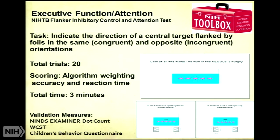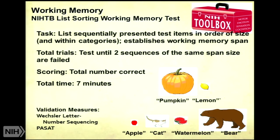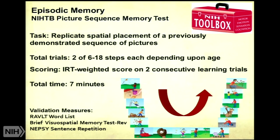They've validated against NIDS examiner dot count, children's behavior questionnaire, working memory, similar to the Wechsler letter number sequencing and the PSAT test, an episodic memory test: memorize a sequence, be shown a sequence of events, scramble them up on the screen and retake them, validating against the RAVLT, several instruments there.